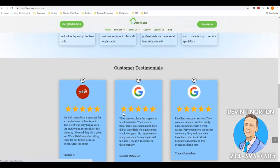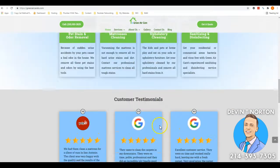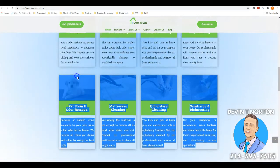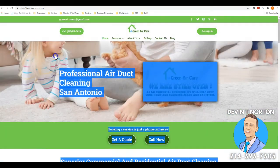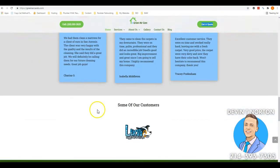What Google mostly cares about is this stuff right here, this content, and not stuff that's been duplicated, but just this fresh content here. Google wants to see a lot of it because in their eyes, that means someone's going to stay on your page longer. And so you want to see about 2,000 words of fresh content on your page. It looks like you currently have 448.